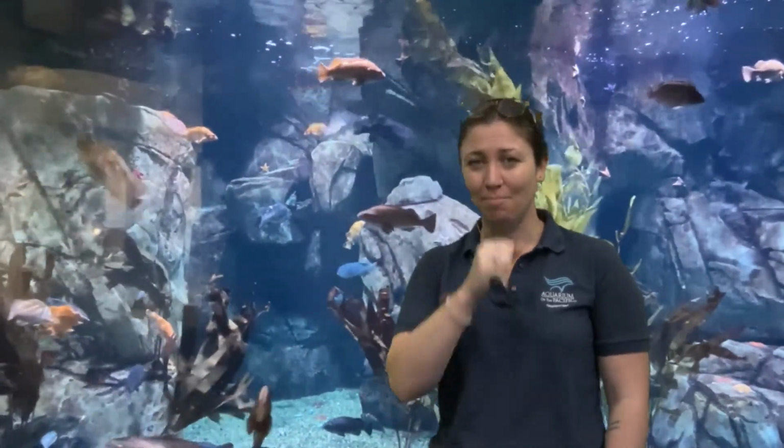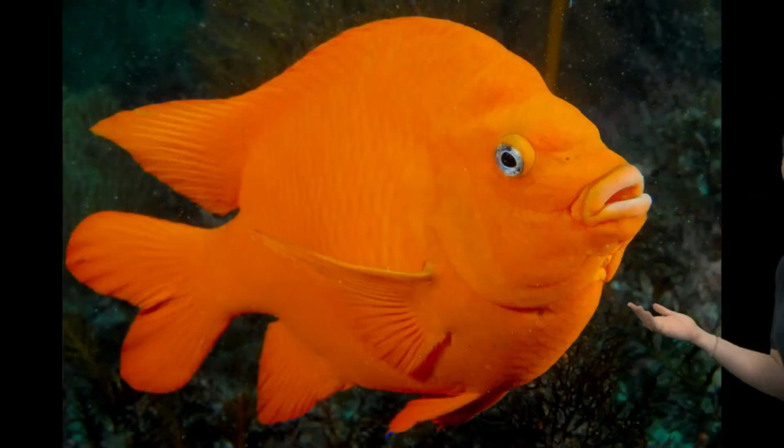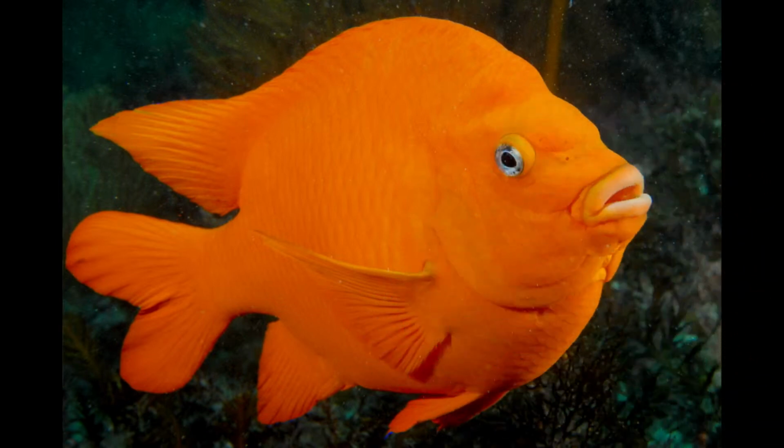Now, we have a really special orange fish here in California. In fact, it's our California state marine fish. Let's go ahead and check out what fish that might be. Sarah's going to throw it up on the screen. Oh my goodness. Now, are they really this big? No. This is a Garibaldi, and they're usually only about the size of a football or so. But Garibaldi, as you can see, are bright, bright orange. So what we're going to do is add a little bit of color to our drawing right now. And we're going to focus on the heart-shaped tail of our Garibaldi.